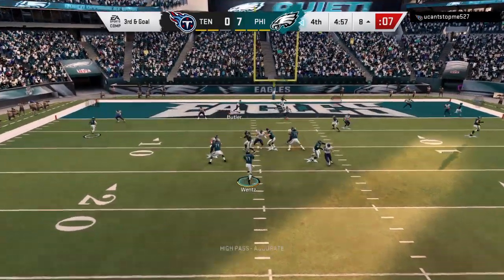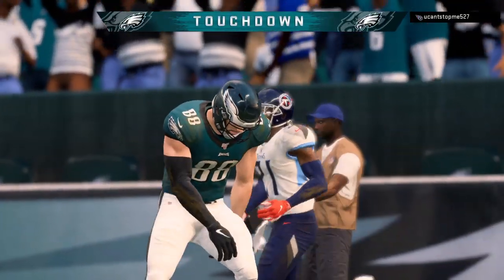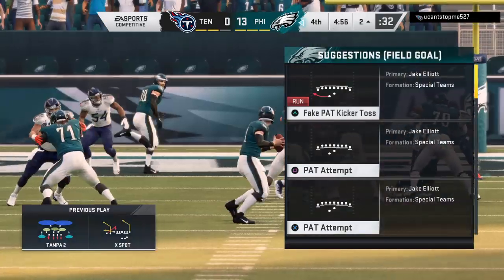Shotgun now for Wentz. And Goddard's got it. Touchdown, Eagles. 8 yards on the touchdown pass. And the Eagles able to push further out in front.